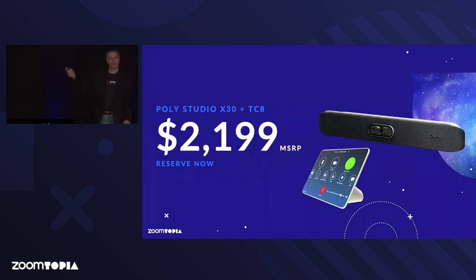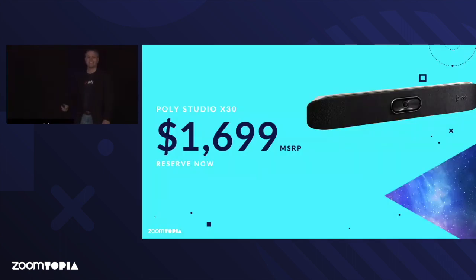If you say, okay, I don't want the touch, I don't need the TC8 because I already have Trios, $1,699. You can put this now for $1,699. Any touch display turns into a collaboration system. And you can put them all in your small huddle rooms. You have the same system everywhere.